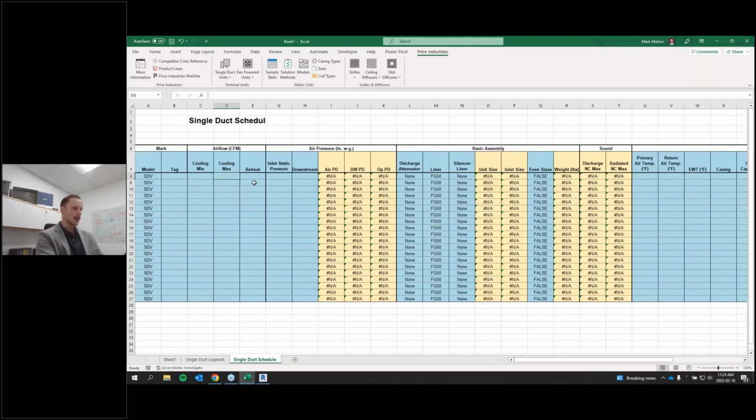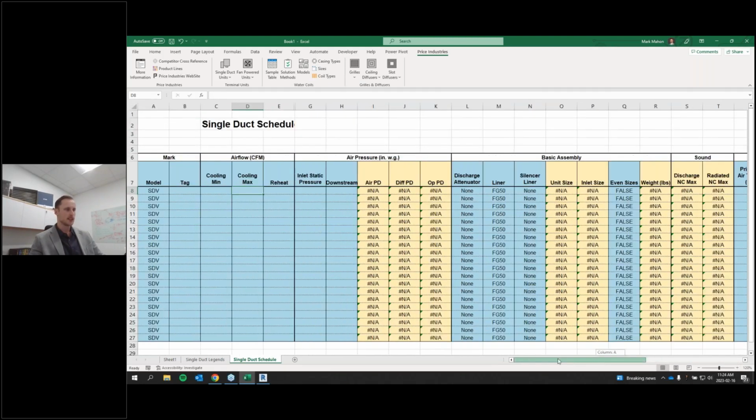So I'm going to start specifying a single duct box here. I'm going to zoom in a little bit so hopefully everybody can see. I'm going to put in a cooling maximum of 500 CFM. My minimum, I'm going to make 20% of my cooling max. Since it's Excel, it's pretty easy to make these kinds of quick equations and rules. I'll do an inlet static pressure and downstream static pressure of 1.25 and 0.25 inches water gauge.